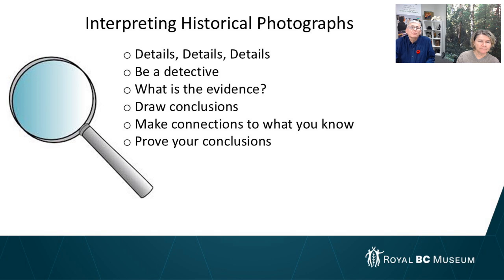Think about what the evidence is that's in the photograph. What are the people wearing? What are they holding? What's in the background? And just keep adding to it. What do you think the things are in the background? There'll be posters. What kind of posters? Draw conclusions, try to understand what the image is actually of, and then make connections to what you know.